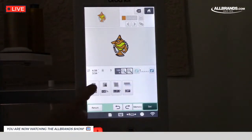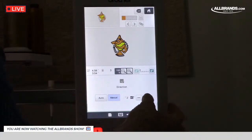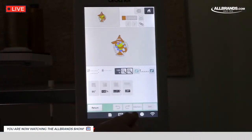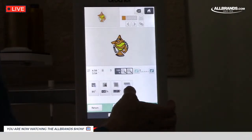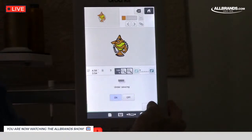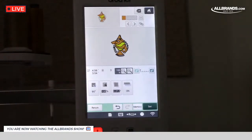Again, auto is selected. I'm going to go to manual, and I'm going to change the angle, and I'm going to change it to 90 degrees. And you're wondering why I'm doing this, because she's got to be crazy. Again, I'm going to add underlay. And I'm going to tell it okay. So what was all that about? Let me show you the reason.